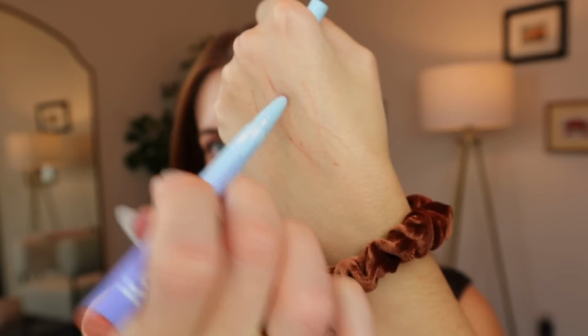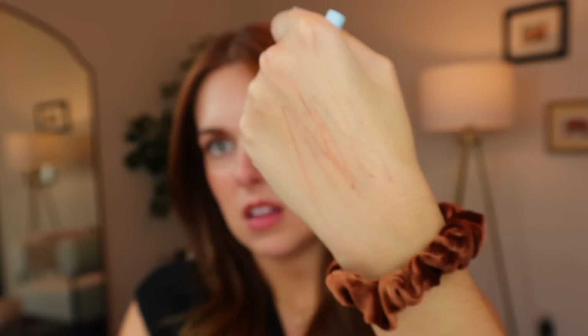Yeah, this I got like last month, 2 months ago. Look how dry it is. Like they must have tried to reformulate it or something, because this is legitimately the driest lip liner I've ever tried. So I don't know if they're trying to figure out what's going on with their lip products or if they have like a formulation issue.